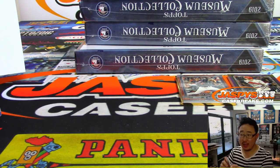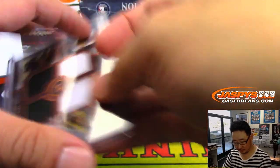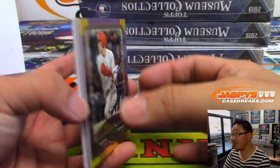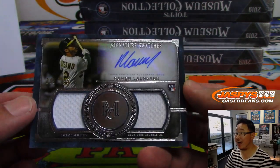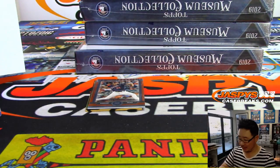Darren Smith with the Oakland A's. We'll do this one first. Behind Rhys Hoskins to 99 is a dual relic and autograph. That's Ramon Laureano, 005 out of 299. The exciting Ramon Laureano. Darren Smith with the A's.